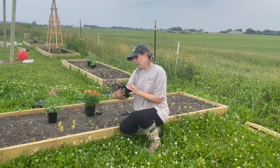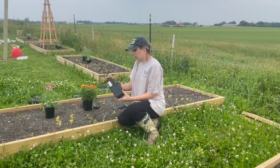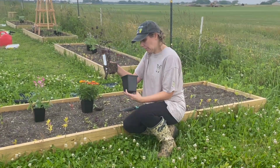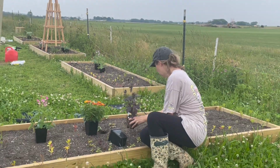So this one was the dahlia. It's called Mystic Illusion. It's a beautiful yellow. None of them are in bloom yet, but it's absolutely gorgeous. It has the dark foliage on it, so it's really, really pretty.